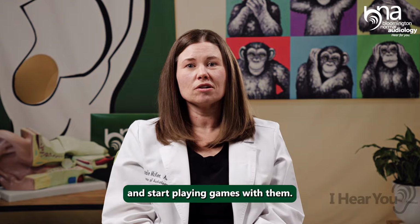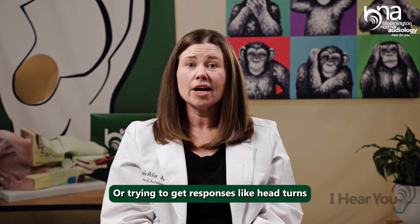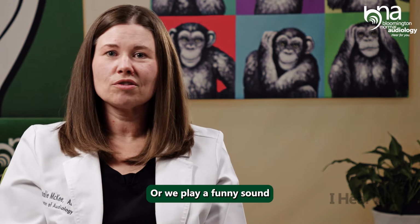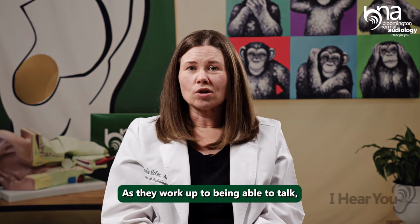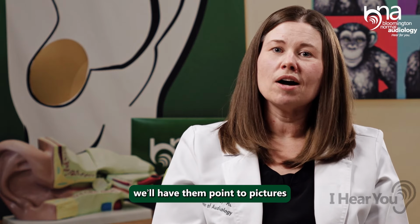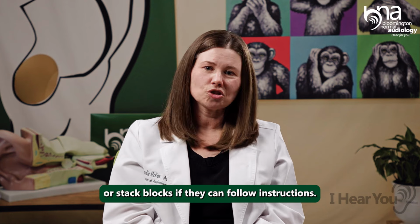As the kids get older and can start responding to sound, we can bring them into the booth and start playing games with them, or trying to get responses like head turns if they hear someone say their name, or we play a funny sound that gets their attention. And as they work up to being able to talk or understand speech, we will have them point to pictures or stack blocks if they can follow instructions.